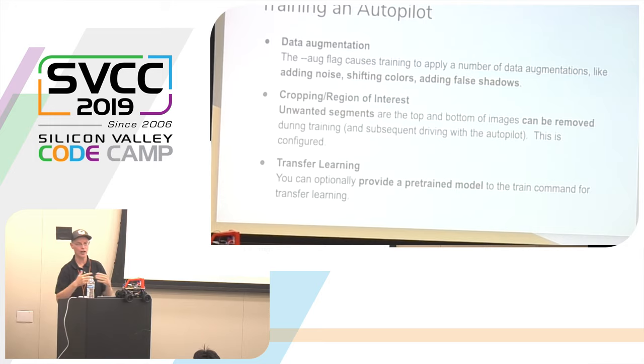We're not changing it so it's unrecognizable. We're just changing it a little to add variety. And that helps quite a lot because you try to simulate various lighting conditions. So when you come upon a new lighting condition, you're more likely to be able to handle it. So it makes it more general.